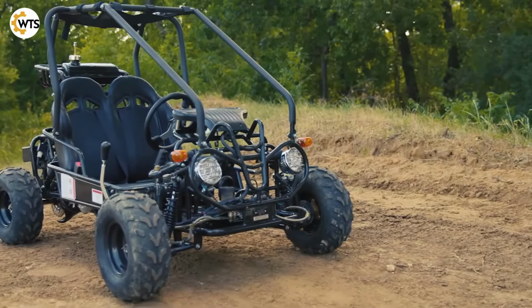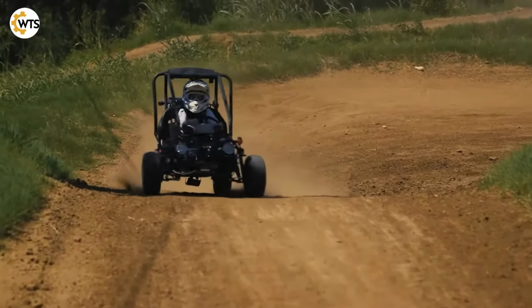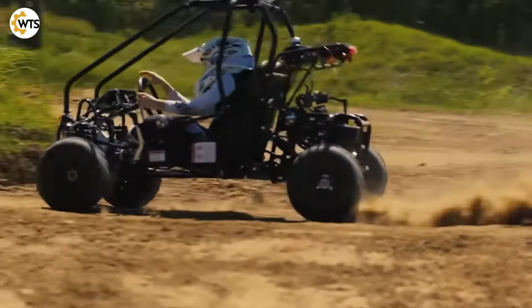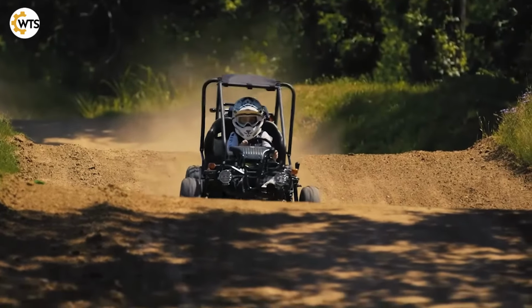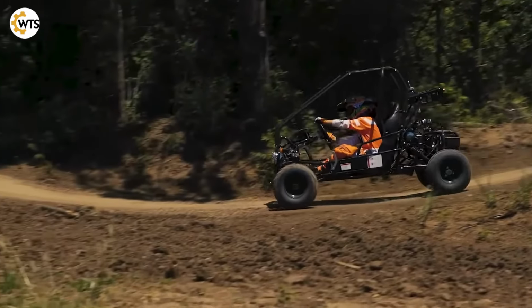GK110. Small frame, big fun. The GK110 is all about excitement from the first ride. Powered by a 6.5 horsepower engine, this little four-wheeler can hit speeds up to 30 mph, 48 km/h. So safety is a must.